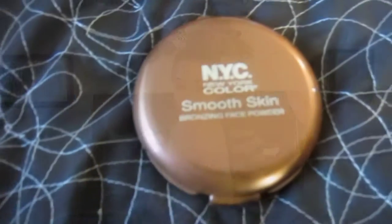Favorite cheek product. Now, if you guys have been watching me for a long time, you know that I don't wear blush or any of that because I just feel like I look like a clown when I wear it because my skin tone changes so often. I would just be wasting my money on like 10 different blushes. So I just don't wear blush. I don't like the way it looks. So instead, I opted for the bronzer, which is NYC Color Smooth Skin Bronzing Face Powder. Has been my favorite for years now. I love this bronzer, and I wear this on my contouring and then kind of sweep it up to my cheeks, so maybe it works as the same thing, but this would have to be it.